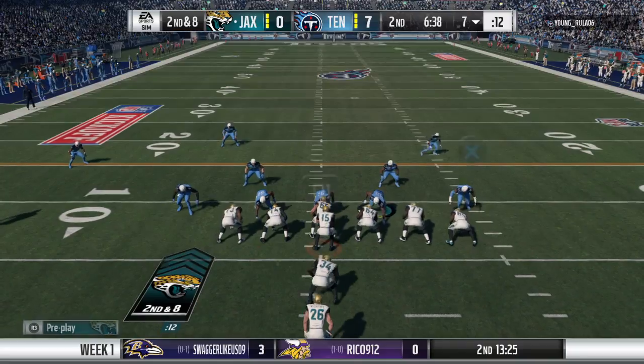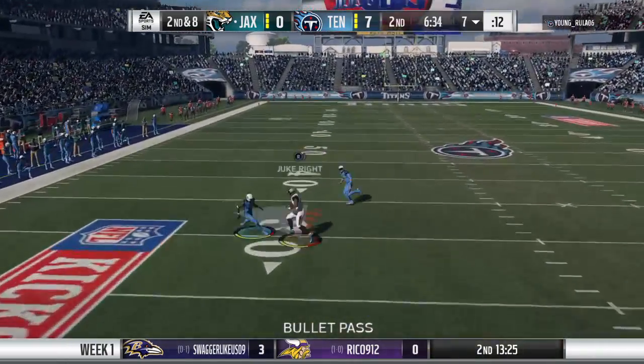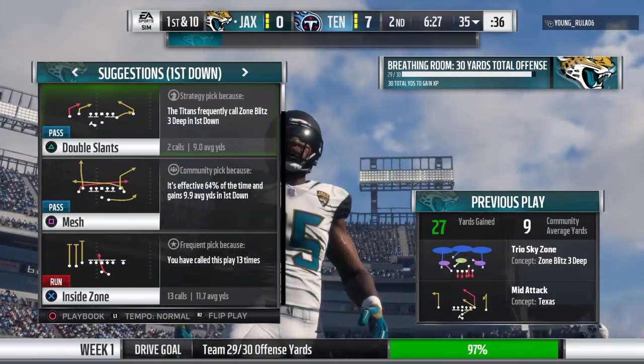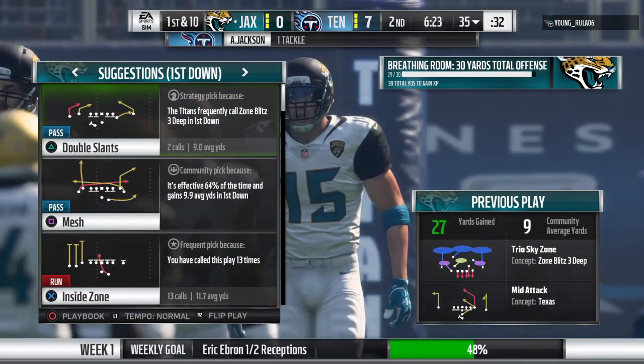Let's go. He'll look to throw. The completion is good. This is Eric Ebron, and they're going to get this one all the way up to the 35-yard line. A very solid gain of 27.